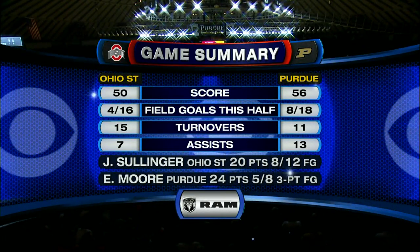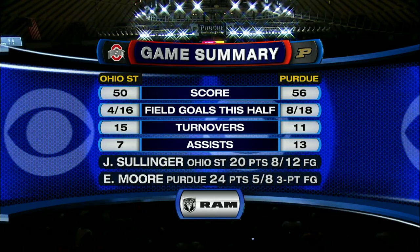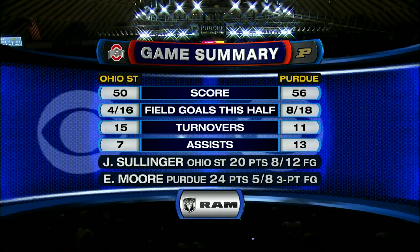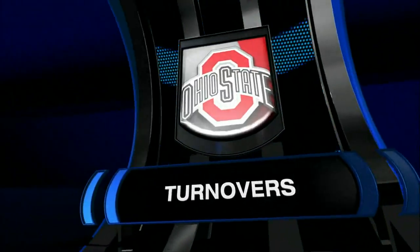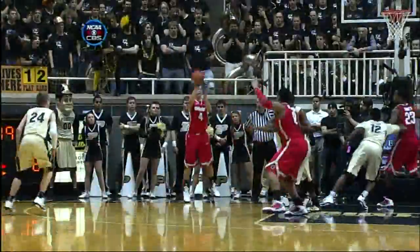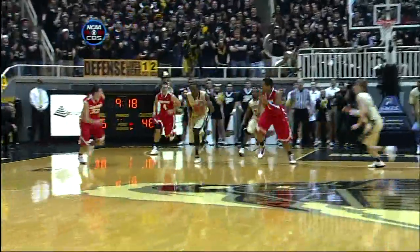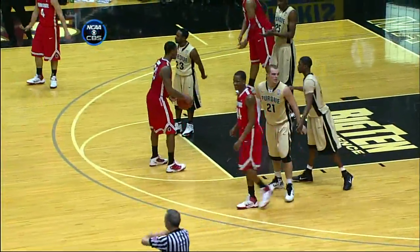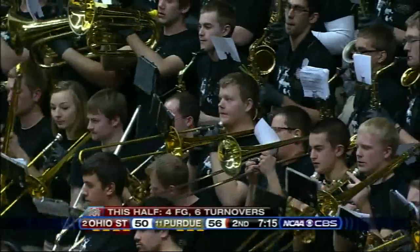Game summary, take a look at lines 2 and 3 on the left side. I'll tell you what, 4 of 16 shooting this half for Ohio State. 15 turnovers, well above the norm of 11. But they only find themselves down 6. Aaron passes. Good defense by Purdue. But the Buckeyes, again, only down 5. Actually down 6. Maybe it will be 5.